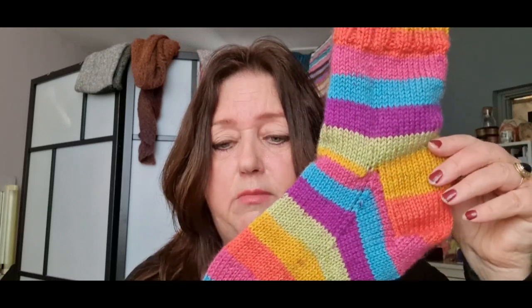I have maat 40 in Dutch, is it maat 40? I think it's 10 in the US, but I'm not sure. But maat 40 is my foot size.